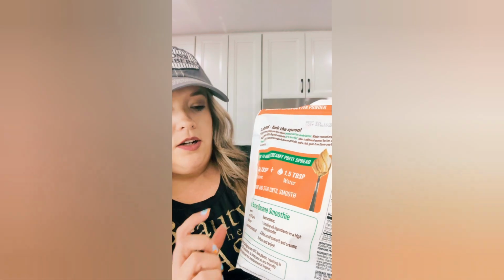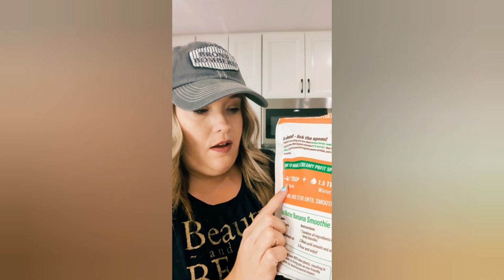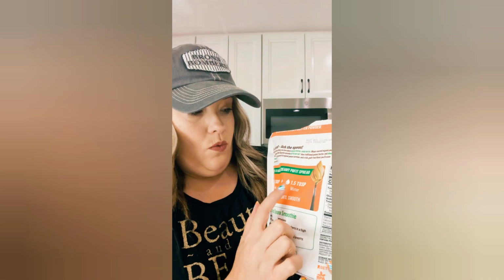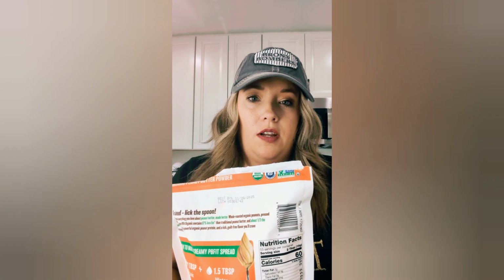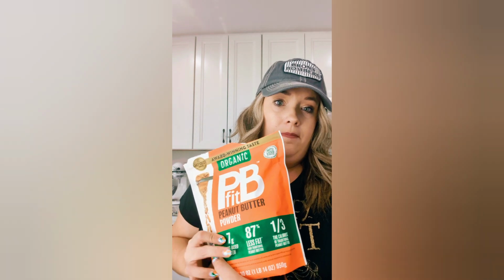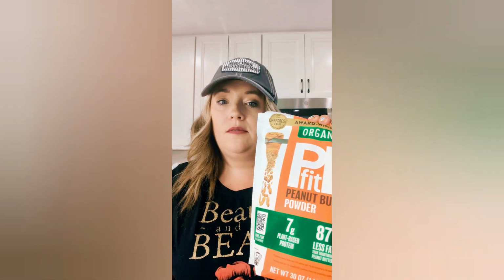So here on the back, it talks about adding 2 tablespoons of the PB Fit with 1.5 tablespoons of water. I usually do 2 tablespoons because I like it a little more runny. And what I'll do with this that I've really liked is I will heat it up. So when this has been mixed with water, it's a little more thin, and you can put it on fruit, you can put it on cottage cheese, you can put it in your yogurt and mix it up.